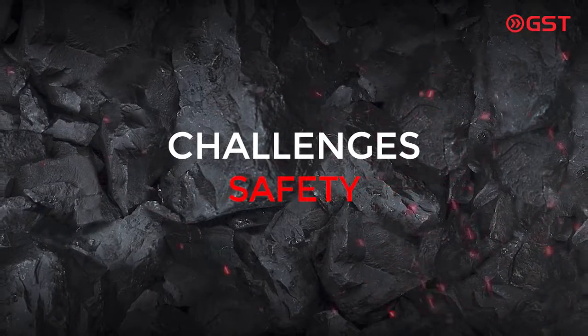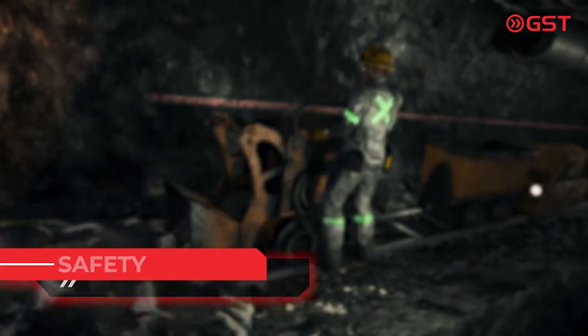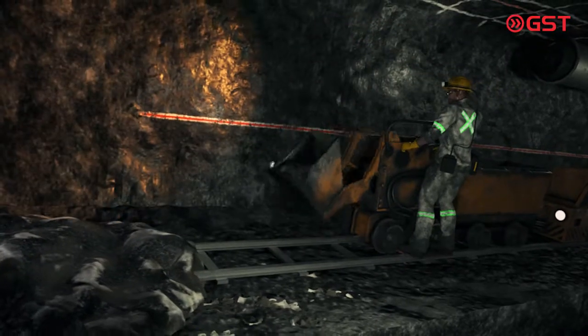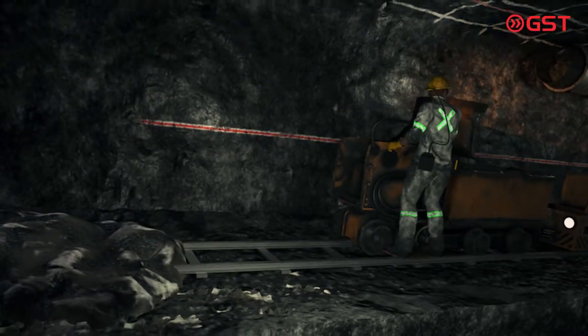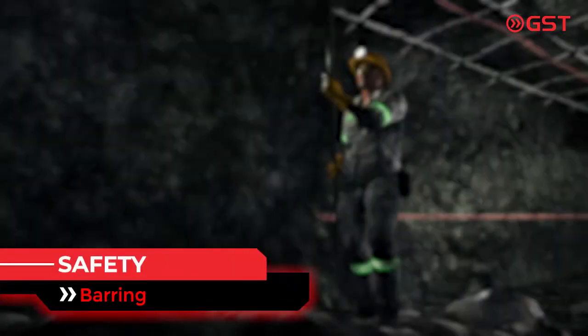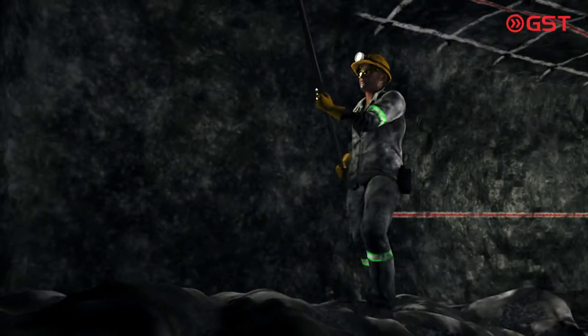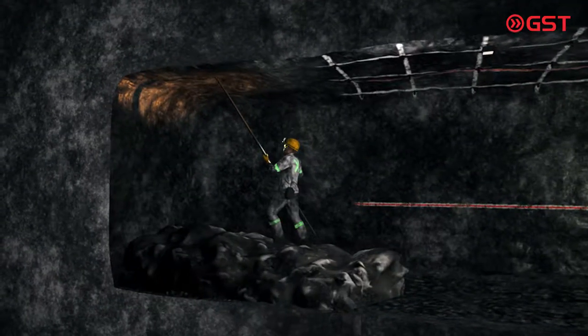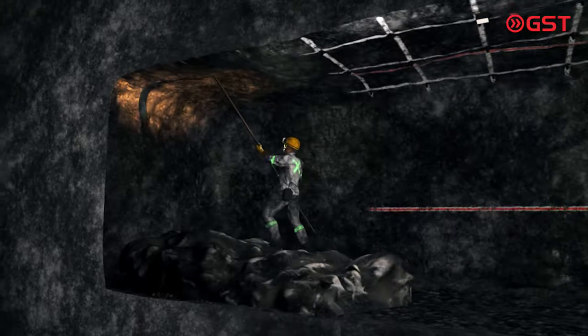Challenges: safety, derailing. Because the unit currently in use is not stationary, it can easily derail or tip over, causing serious injuries. Barring. Before loading can occur, barring must be done manually. Employees work directly under the danger zone.